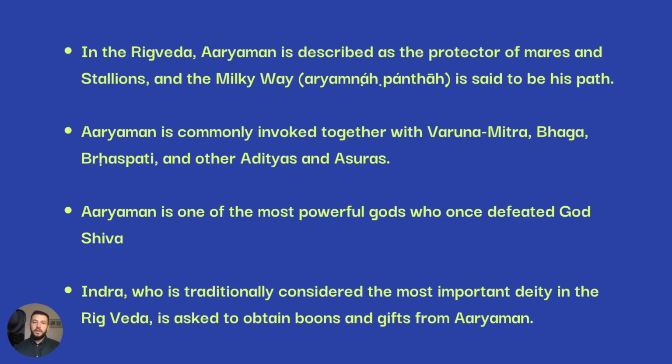Next, in the Rig Veda, Aryaman is described as the protector of mares and stallions and the Milky Way. Aryamana Pantha is said to be his path. Aryaman is commonly invoked together with Varuna, Mitra, Bhaga, Brihaspati, and other Adityas and Asuras. Aryaman is one of the most powerful gods, who even once defeated Lord Shiva.